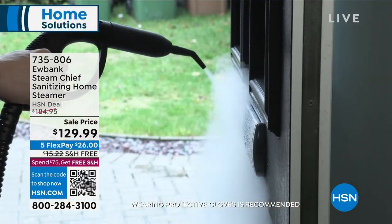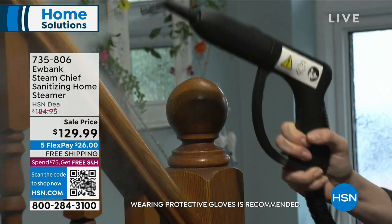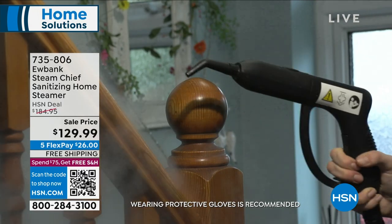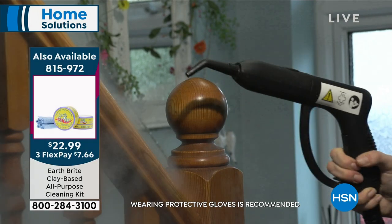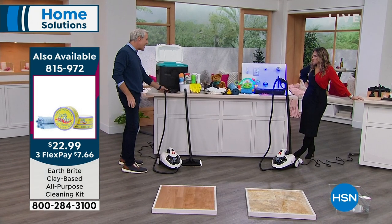It's the best thing for a garbage disposal because it's going to get down into the garbage disposal and kill all that stuff that's making that thing smell horrible. So it's cleaning, degreasing, deodorizing, and sanitizing.